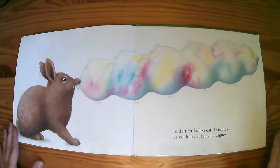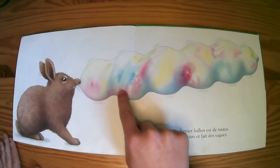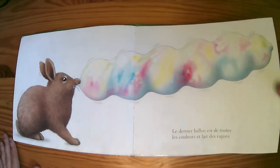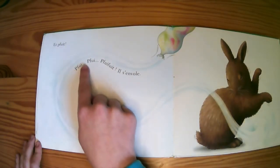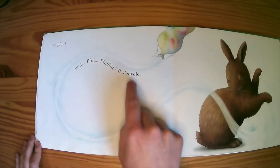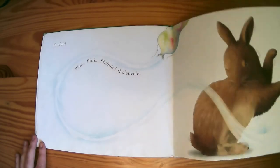Ooh. Le dernier ballon est de toutes les couleurs et fait des vagues. The last balloon is all different colors and is made in waves. Et pfft. Il s'envole. It flies away. He has not had good luck hanging on to those balloons.